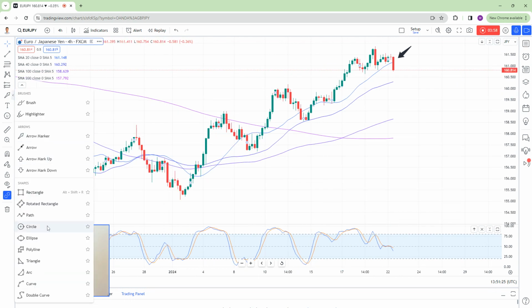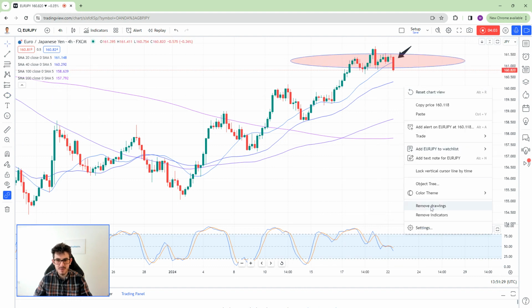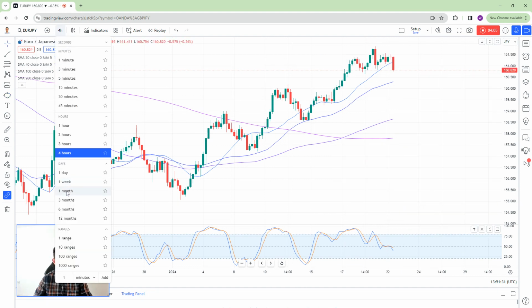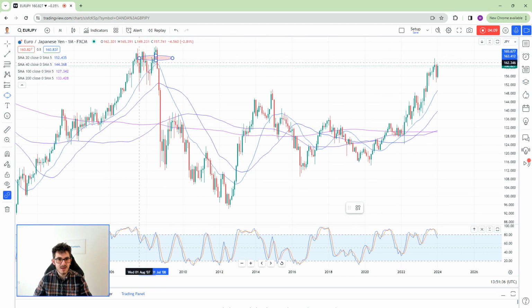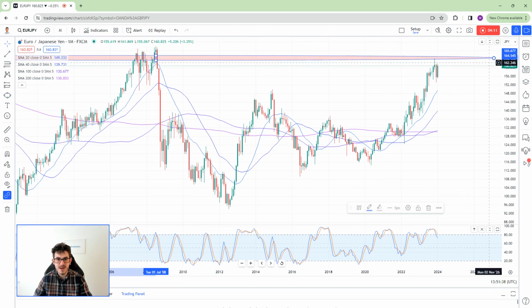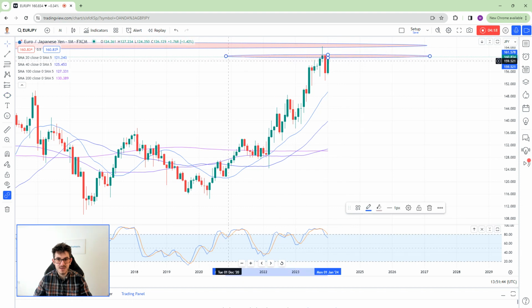But just from a technical basis, I'm fine to get short. Now, as a swing trader personally, what I like to do is space out my orders. So I would consider slightly higher around here for re-entry. That would come in line with this previous candle wick. But at the moment, like I said, it's still fine as a short.